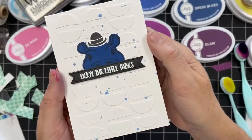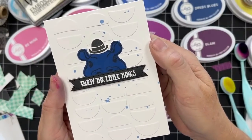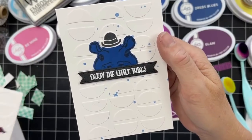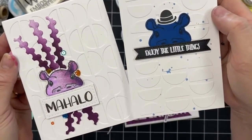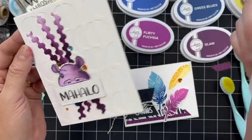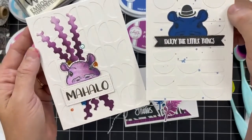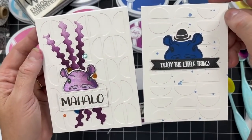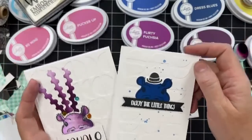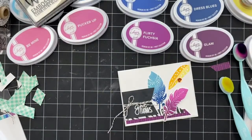Okay, here you go. Here's the peek that Erica just took out for you. So cute. Erica has these two peeks to share: Dress Blues and Glam, and Christy Goulet and Daniel West created these gorgeous cards. So make sure you hang out with us on Monday and Tuesday and Wednesday and all of the days.